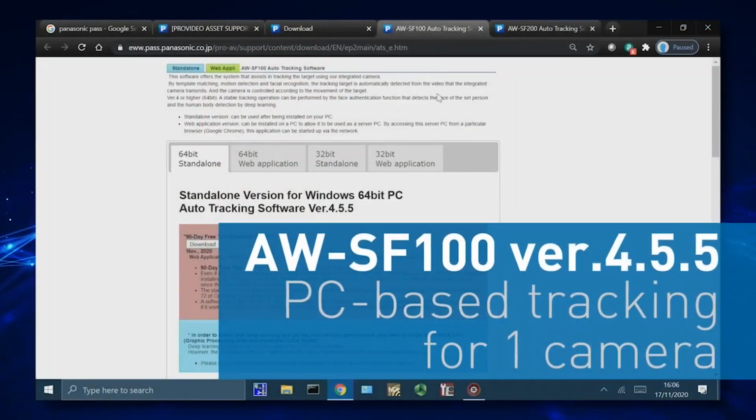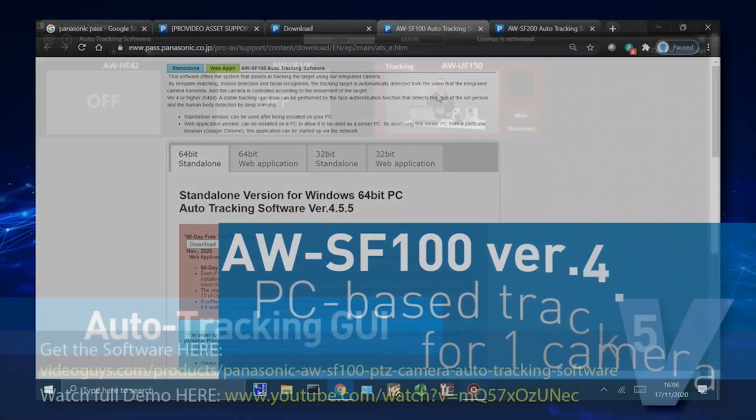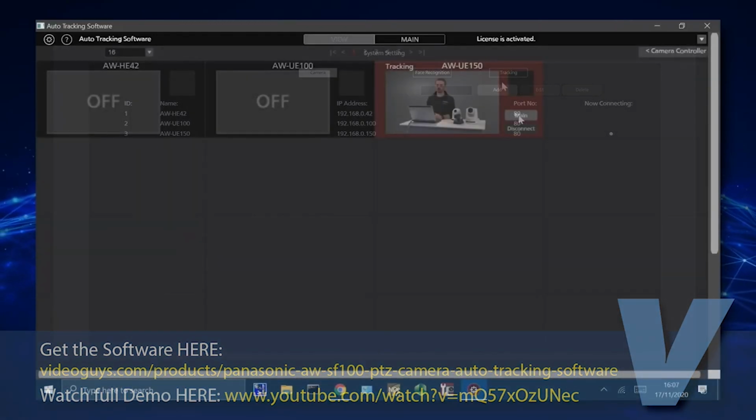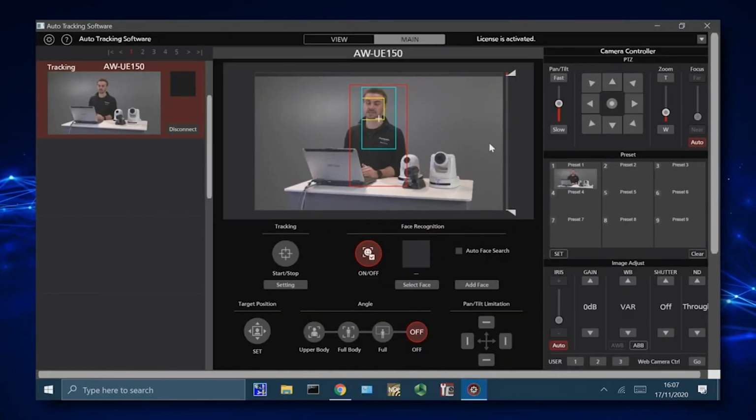The SF100 can be downloaded onto a PC that I have here in the studio, and this can control 1 camera at one time. To begin adding cameras, I can hit the top left, and there's already some that I've pre-designated. Because we can control only 1 camera, we can switch between which camera we want to control. And then I can begin looking at the tracking process.